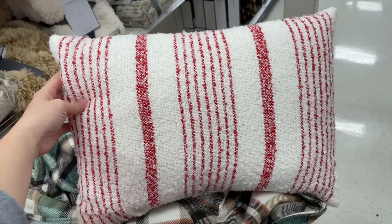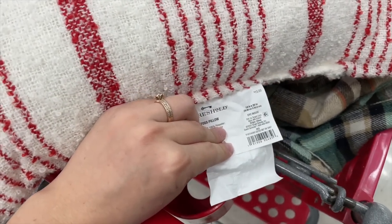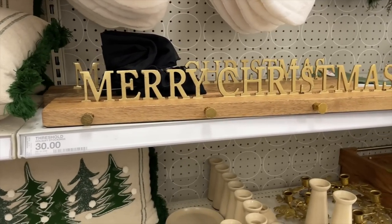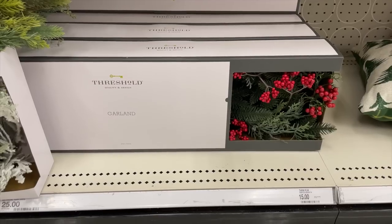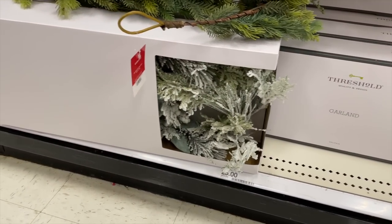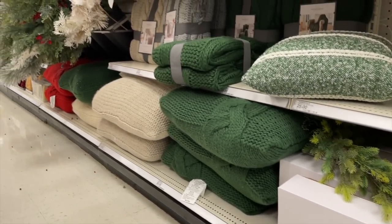I really love these two pillows I just showed you guys. So this one with the white and red stripes, and then the red with the white stripes. I might regret not buying those. I had them in my cart and then I took them out because I wasn't quite sure if I really wanted them or not. So anyway, we'll see, to be determined, if I go back and grab those. But like I said, they just had a lot of great things to choose from, and I was super impressed with Target this year.